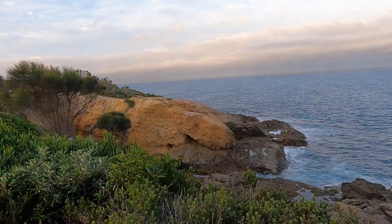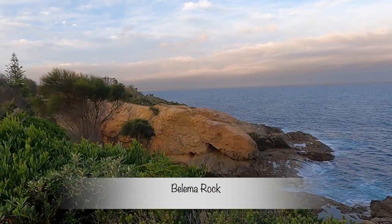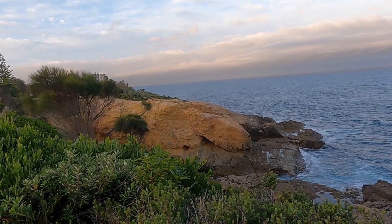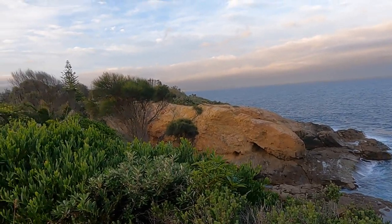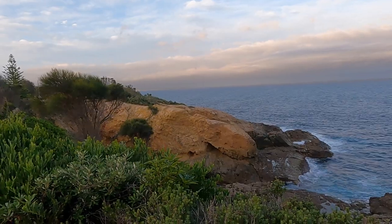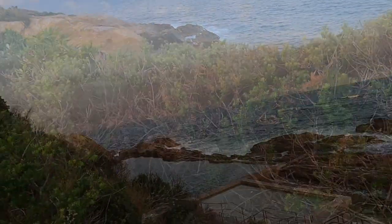Yeah. So just looking at Bulimba Rock, you can see the light coloured head. It's got like a cave underneath the front part of it. That's the neck. And then the front of that is the head, and you can see an eye there. And then the back is the turtle. That's Bulimba, which means ocean turtle in Koori language.